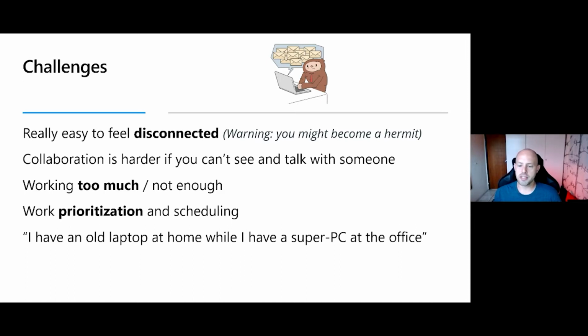Another common problem is the perception that you're working too much or that maybe you're not working enough when you're working remotely. And this also relates to how I prioritize my work. How can I schedule my work efficiently? And last but not least, and I've seen this many times, maybe at your office, you have a super powerful PC or workstation that you work on, but then you're forced to work somewhere else. And maybe you just have an old laptop or a not so powerful machine. And how can I address that?